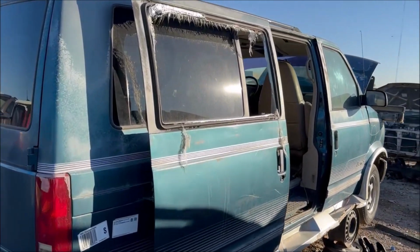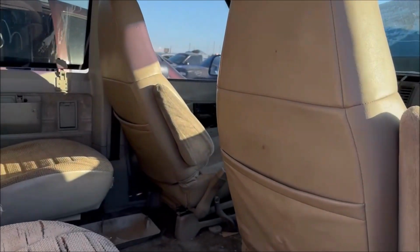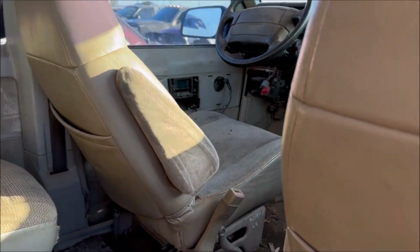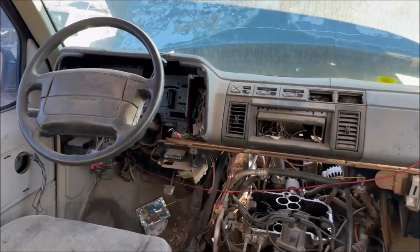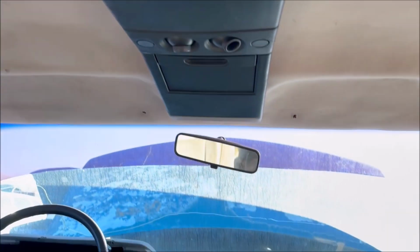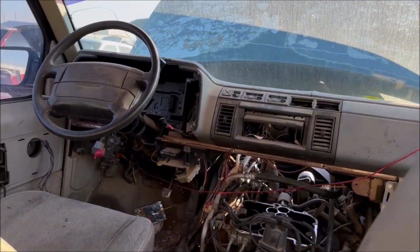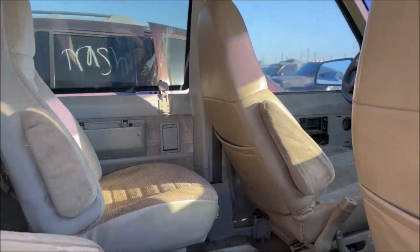This is just a classic piece of America here. I think everybody knew somebody or had themselves personally an Astrovan. Look at that overhead console. This is the CL version. It's got two rows of bucket seats here.